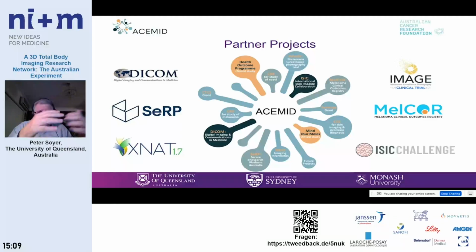DICOM is, a colleague of ours is basically leading, chairing the International DICOM Working Group for Dermatology. SERP stands for Security E-Research Platform under leadership of Monash. XNAT under leadership from Sydney is basically a very specific imaging platform, and so on. And as a consortium, we have also contributed to the ISIC Challenge, International Skin Imaging Challenge for Memorial Sloan Kettering.